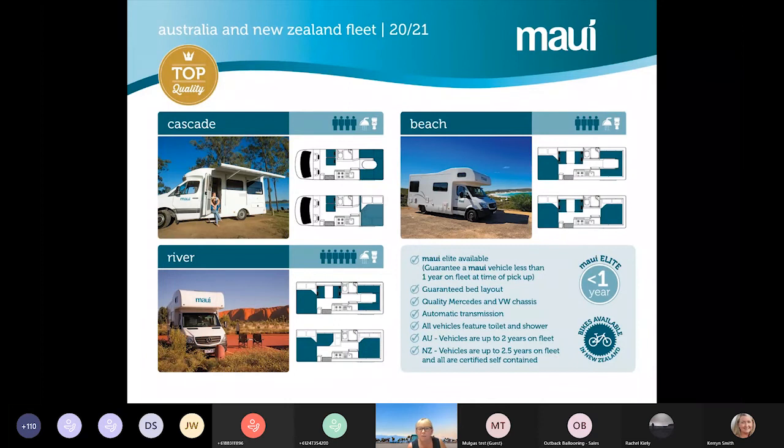There's the 4-berth Cascade, which is a smaller vehicle. So it's got no overhead sleeping arrangement over the driver's cab. Some people do like that. And the 4 and 6, again, it's the same vehicle. We just kit them out differently for 6 people if there's 6 travelling and 4 for 4 travelling. And they have awnings, of course.